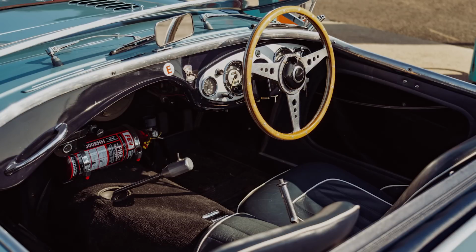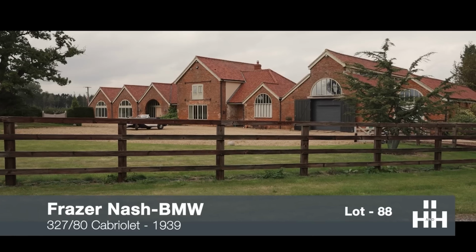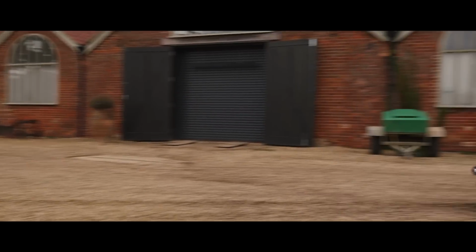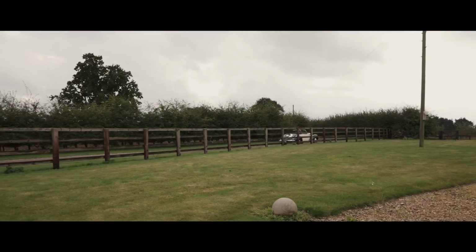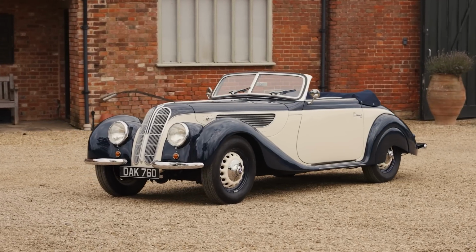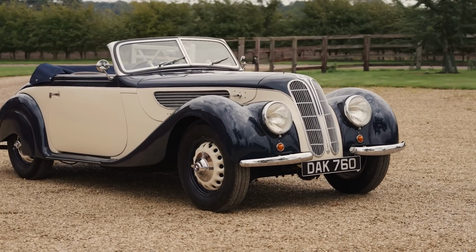We've also got a 1939 Fraser-Nash BMW 327/80 Cabriolet. Now, the pre-war BMWs, certainly in terms of up to 2 litres, were the class of the world. The 328, there wasn't anything that could touch it in the up to 2 litre class, and in fact it would embarrass and humble machinery with engines 2, 3, 4 times the size. It is one of just 19 UK supplied right-hand drive cars built.